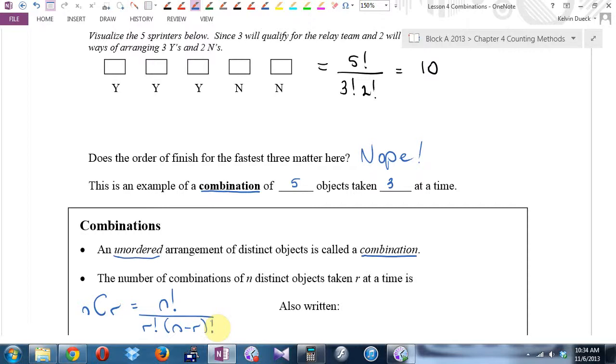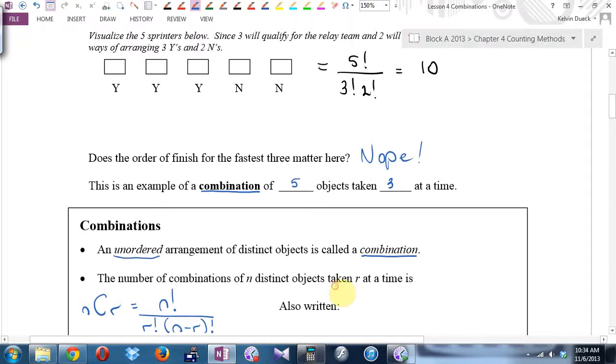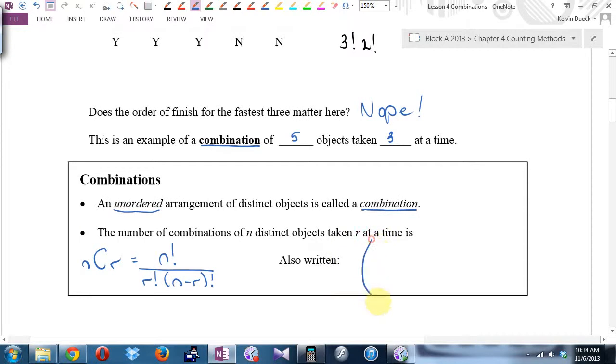This is also on your formula sheet. Oh, and in case you're wondering, it's this button here on the calculator. You could go 5, choose 3, and also get the 10. The other way you'll sometimes see this written, and I hate it, but the textbook does it, is a big, huge bracket with an n on the top and an r on the bottom. That's the other notation for choose. I hate that. Why not be consistent? You have P for permutation. Why not go with C for choose, for combination? But they're using it in the textbook, so okay.